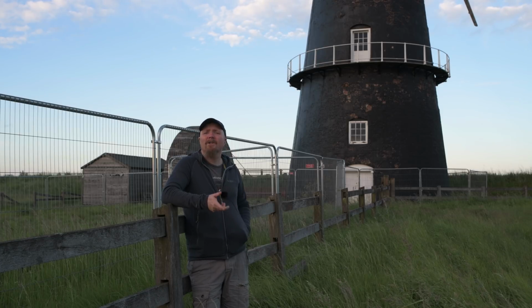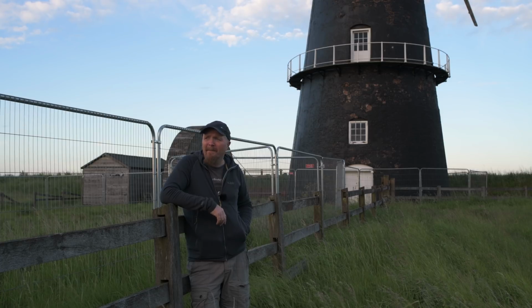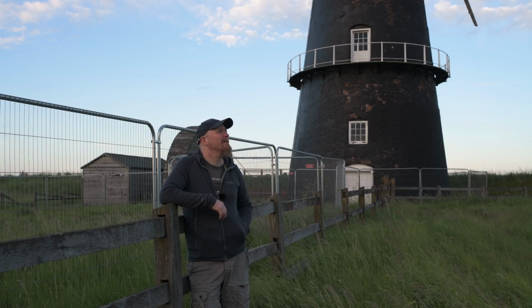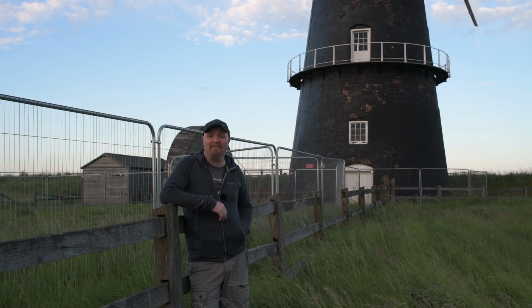I'll take some sort of shots of the tower itself, taking all the ground out of the equation, so it'll be very basic images, which is a pity because there's a wonderful sky. There you go, that's life.